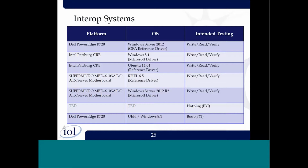So you'll see we've got 5 systems set up, each with a different operating system that we're going to use for the write, read, and verify tests. And then 1 system for the hot plug test, 1 system for the boot test.